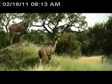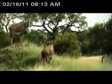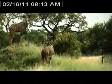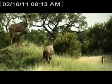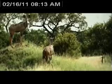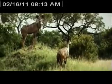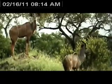Looks like he has taken the higher ground, maybe for a reason. Although he does look much smaller than this male, and they wouldn't really be at that age where they'd be fighting for dominance at the moment, but probably have started. This particular species of antelope don't hold a territory.